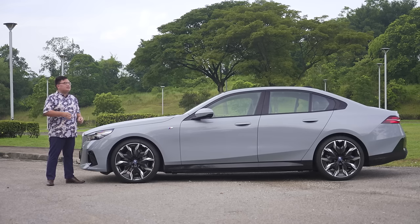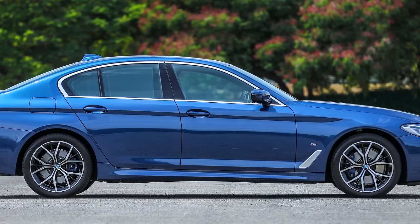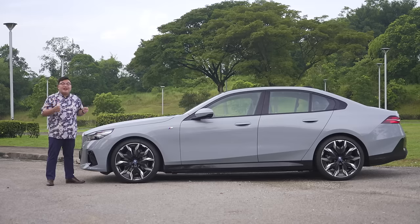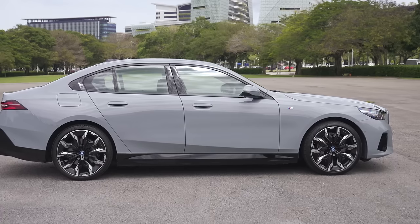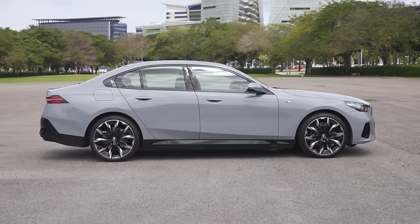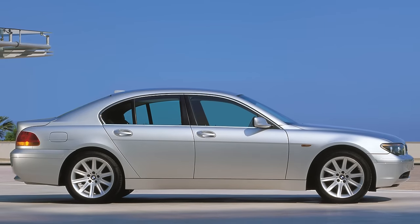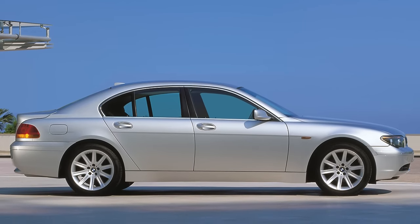In terms of size, the 5 Series has gone over 5 meters for the very first time. This is significantly bigger than the outgoing G30. It's longer by almost 100 millimeters. So as usual, the 5 Series has just grown bigger from generation to generation, that it is now actually longer than the E65 7 Series from 20 years ago.